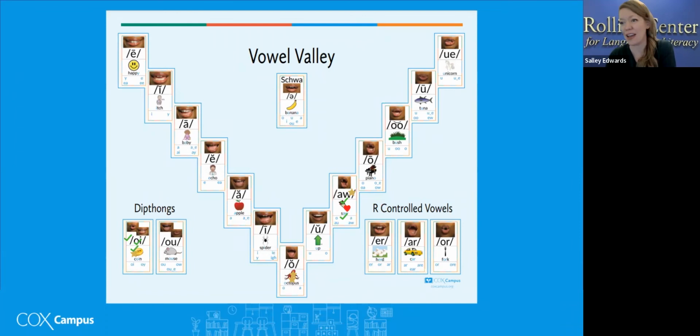All right, so now that you have looked at our vowel valley, one of our questions in our waterfall chat was how many vowel phonemes are there? So we have 15 plus our R controlled and the schwa. So lots and lots of vowel sounds in English.